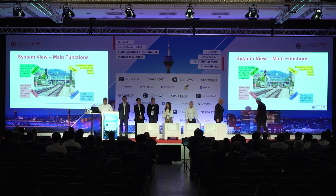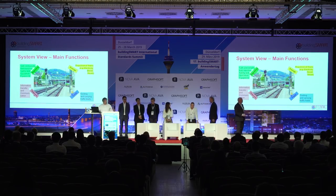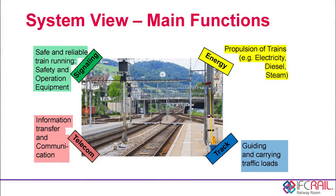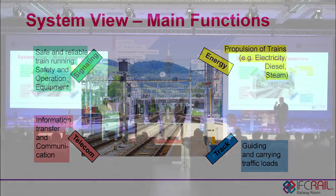Thank you. Well, thank you, Dieter. So that's what we're dealing with. It's the railway system. It's about signals. It's about tracks, about platforms, and so on.